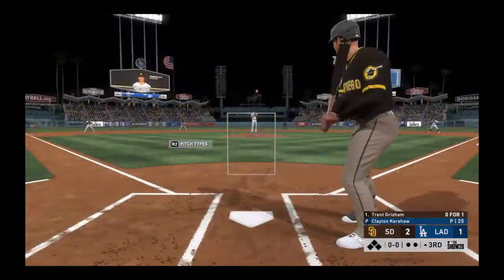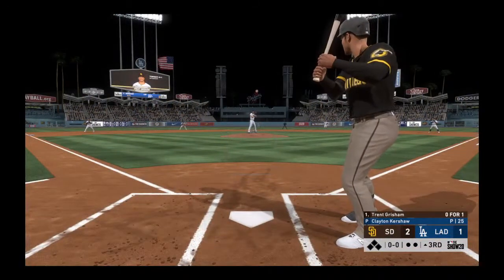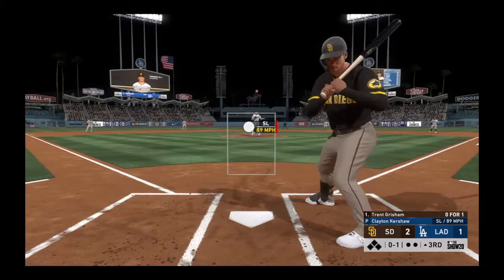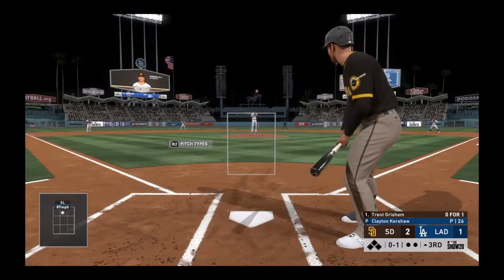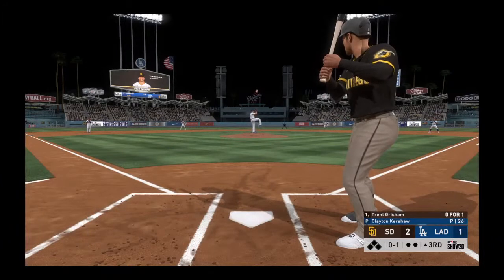Now at the plate, Trent Grisham. He'll be the one to start things here against Clayton Kershaw. First pitch coming. Here it is. Nothing in one count. Here it comes.